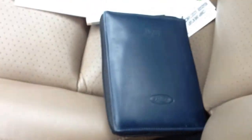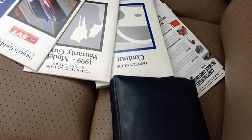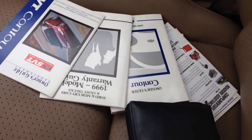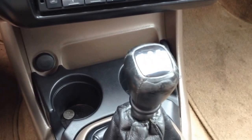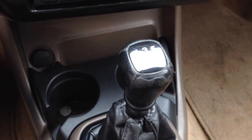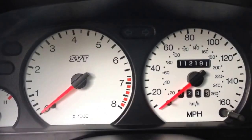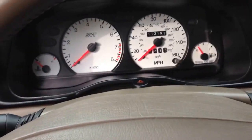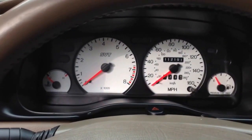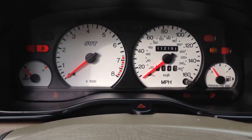Get in it real quick. I do have all the original paperwork, owner's manual and everything that came with the vehicle. Shift knob's a little worn out, but for a 13, 14-year-old vehicle, what would you expect? There's the miles. So what we'll do now is we'll do a cold start. Again, I haven't started this vehicle for about a week. Everything lights up in the dash.